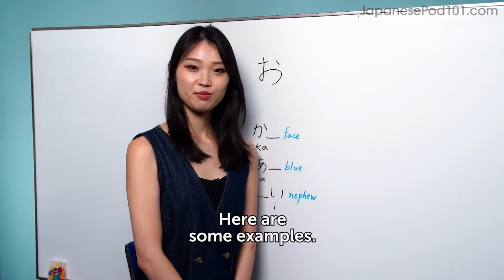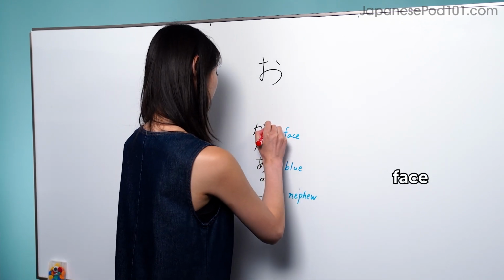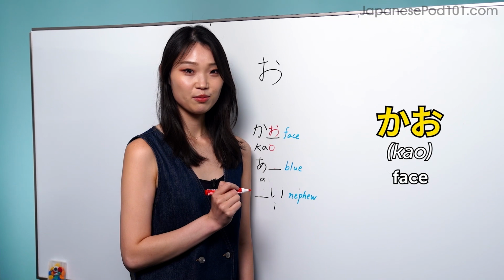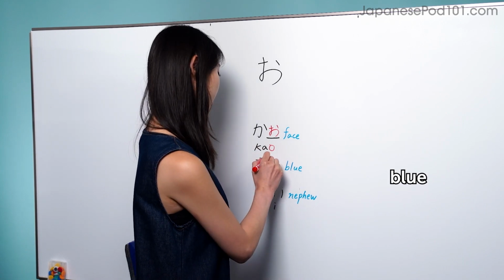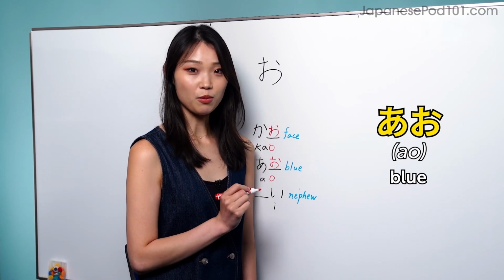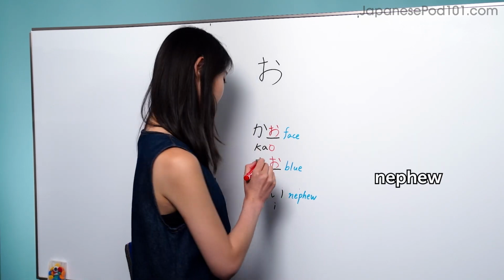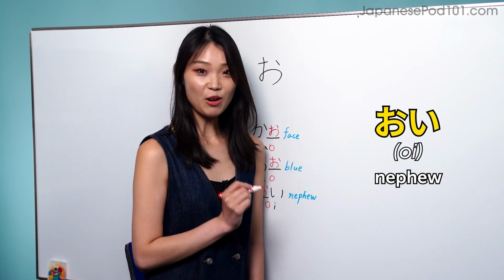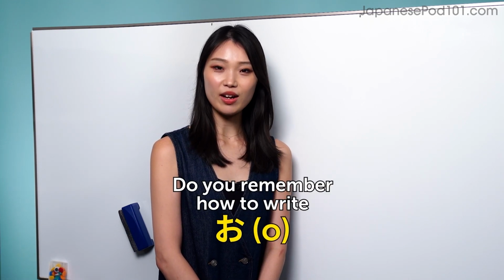Here are some examples. Do you know how to say face in Japanese? Kao. Do you know how to say blue in Japanese? Ao. Do you know how to say nephew in Japanese? Oi. Let's review. Do you remember how to write O in Japanese?